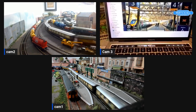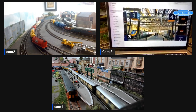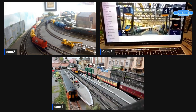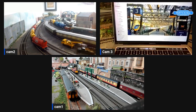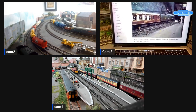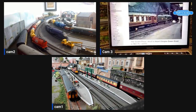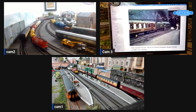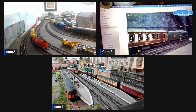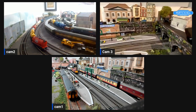Now that is Central Station. Track 1 is the London Euston Express, and 2 and 3 are also high-speed services. And there's another A4 with some train spotters leaving, and that's the Golden Plover leaving Queen Street Station, heading into the tunnel. And you can see the retaining walls there, and that's what I tried to replicate. Not perfect, but pretty close.